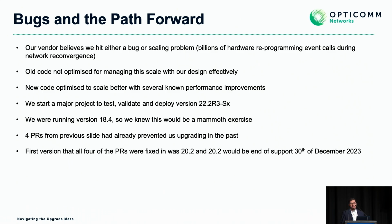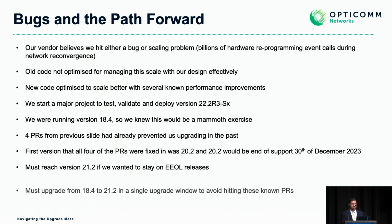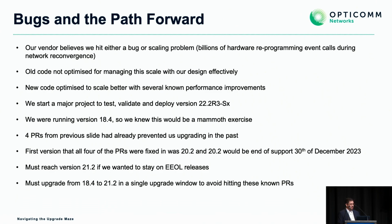The first version in which all 4 PRs were fixed was 20.2, and 20.2 was going to be end of support at the end of the year as well, 30th of December. So we knew we had to go further than that. We must reach 21.2 at a minimum if we want to stay on extended end-of-life releases. And of course, the release structure has changed recently by Juniper, but 21.2 is where we had to hit at a minimum in a single upgrade night, to know that the network was going to be stable for us to operate and at least leave for a few days.